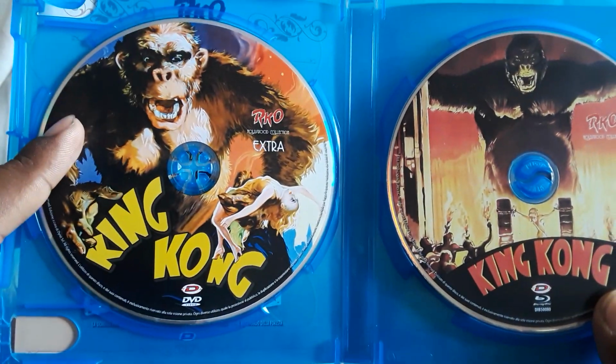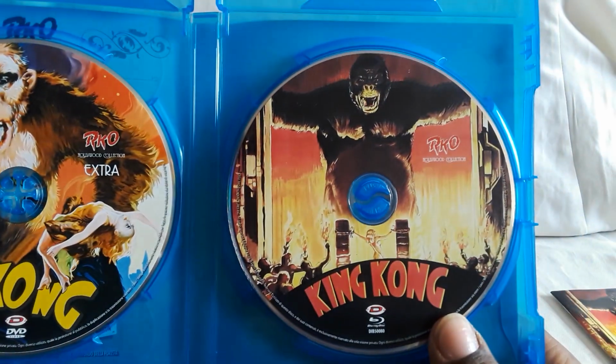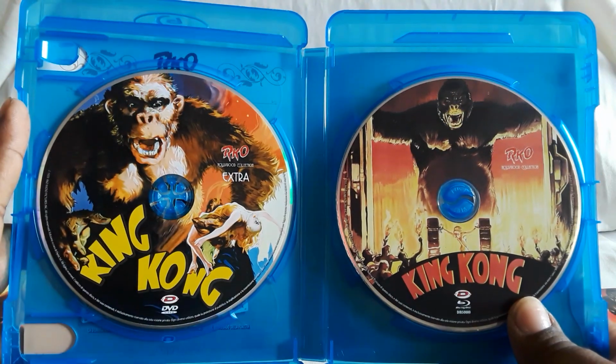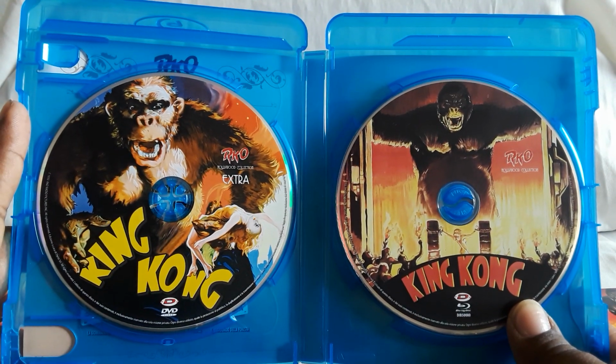So this one has the extra, as it says. And there you have the film one. Two really cool discs. Love the artwork. And it's also a reverse side.